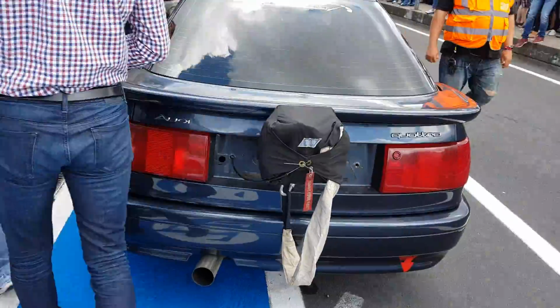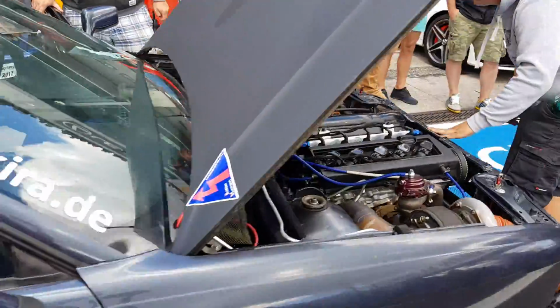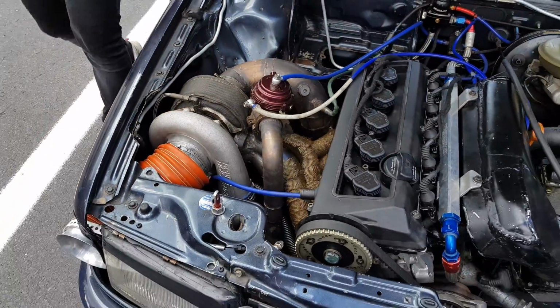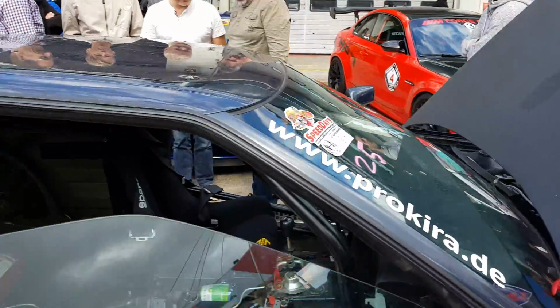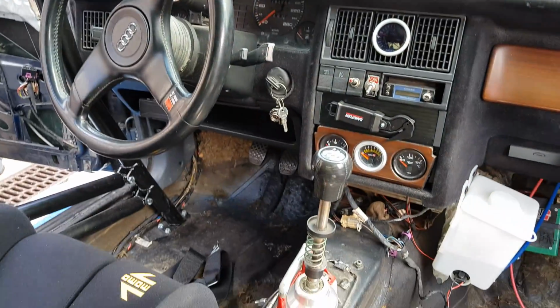Now let's check out this parachuted Quattro. Let's see why it needs a parachute. Oh, this explains it. Yep. Looks stock. Trying to find extra horsepower, probably. Whatever inside. Nice.